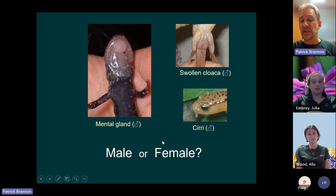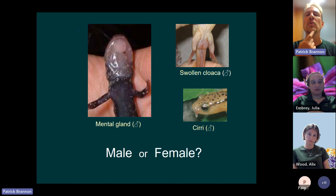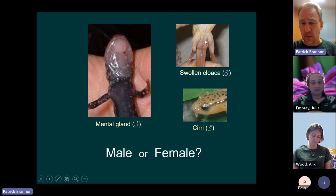If you want to know if it's a male or female, it depends on the species, but for the wide variety of ones that occur in the mountains, you can flip it over, if it's a full-grown adult, and look at its chin. Males, if it's large enough, will have a circle, a disc on their chin, called a mental gland, and that's used for courtship behavior. When they're full of sperm, their cloaca, their opening, will swell. And many species have these little whisker things called cirri, which help funnel in pheromones for mating.